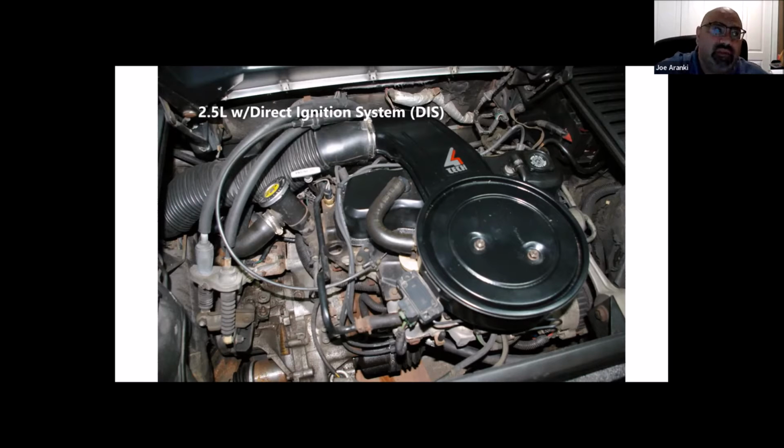So now you've got that speed density measurement of the MAP sensor. So it's not simply redundancy, they each have a purpose. Good. So, does that make sense? Yep, thank you.